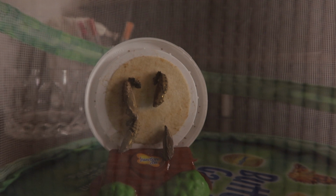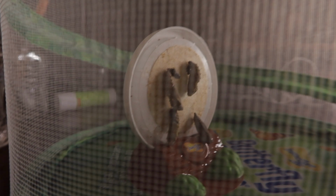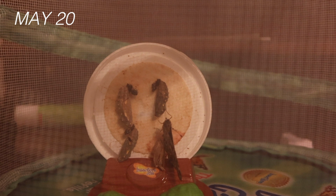Okay, so now they're in there. I hope I did that right. I think you did. They freaked out. I didn't know they were like alive in there. Well, they're not dead. I can't wait to see it. My first butterfly hatch. Hey there, butterfly.